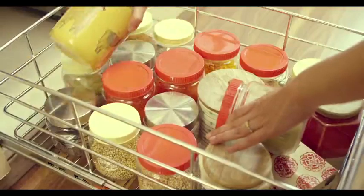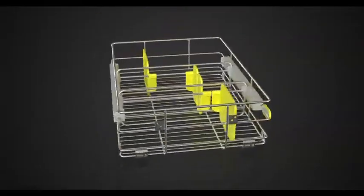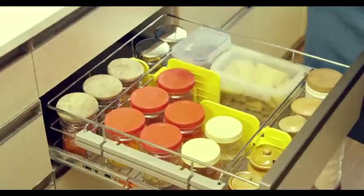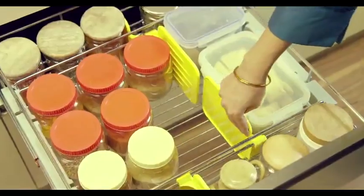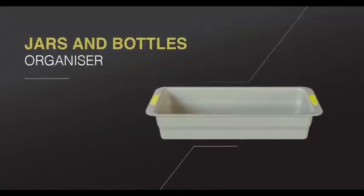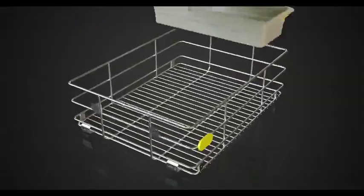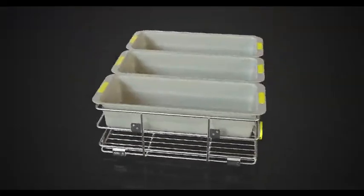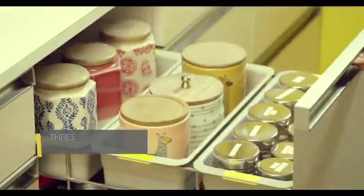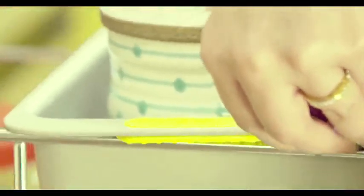Your tin and steel containers need not be an eyesore anymore. With the container organizer that has special sliding flaps, letting you choose an arrangement that works for you. A solution to clutter, the jars and bottles organizer lets you arrange your smaller jars and bottles. With 3 trays that bring order and neatness to your jars.